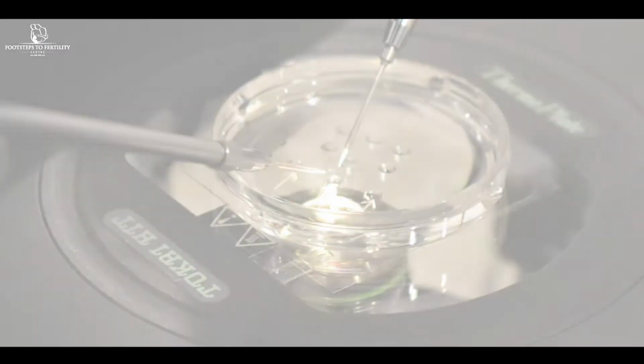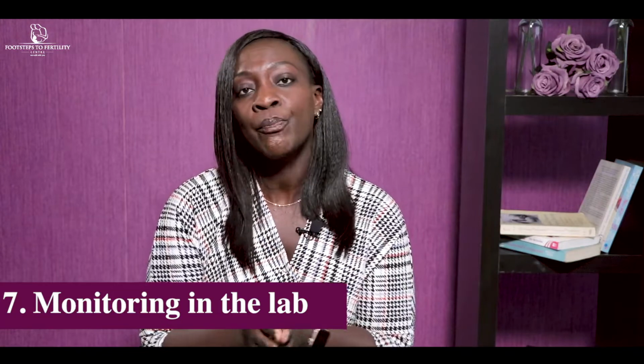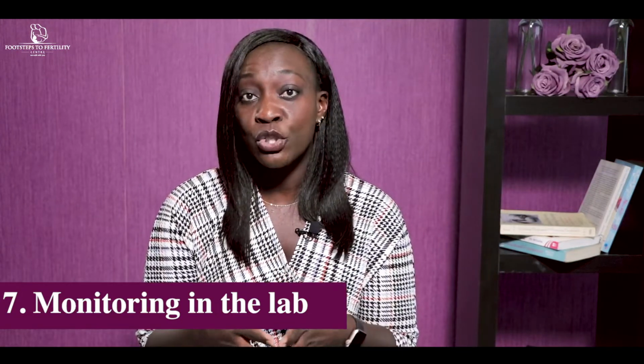So step 7 is where most of the lab work goes on. So for the couples, they are at home resting, while in the lab we're ensuring that fertilization has occurred and that the embryos that have been formed are growing to the right stage.